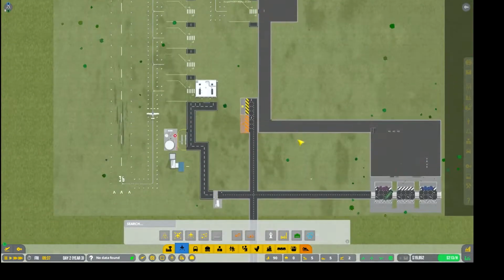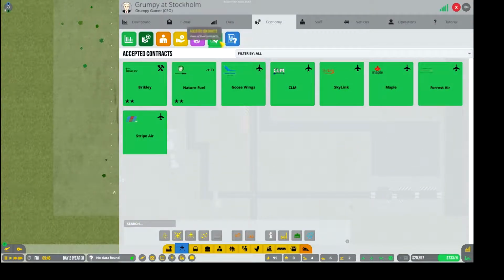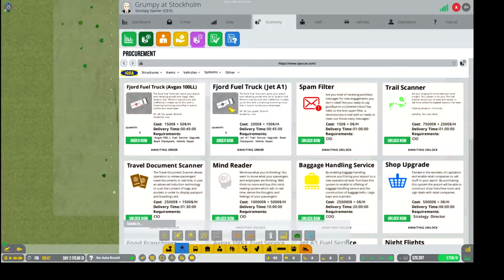Okay, we need to build... Let's look at this for a second. So we've got to find another fuel terminal spot. We've got to complete our road up to there. So maybe we're looking at, let's say, $20,000 for that. We need new vehicles, so we're going to have to go back to procurement. For Jet A1, they're 2,000 each. So let's get another 3 of them. That's 6. So we're looking for $26,000.